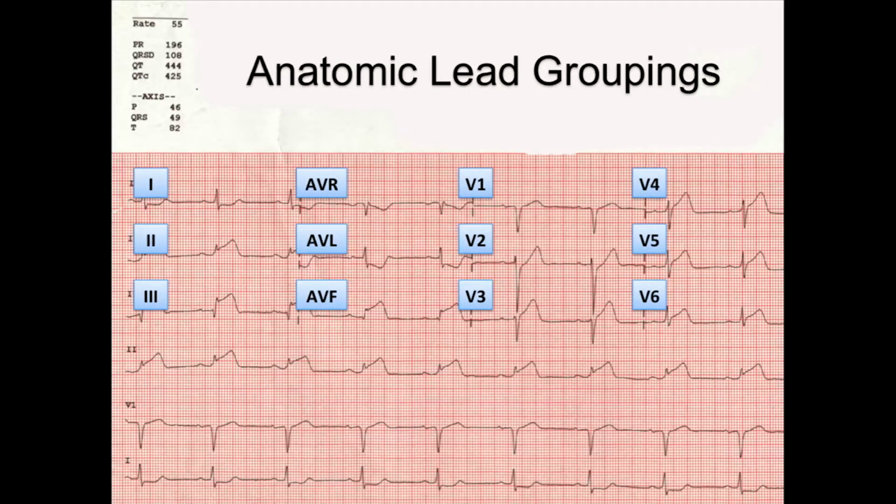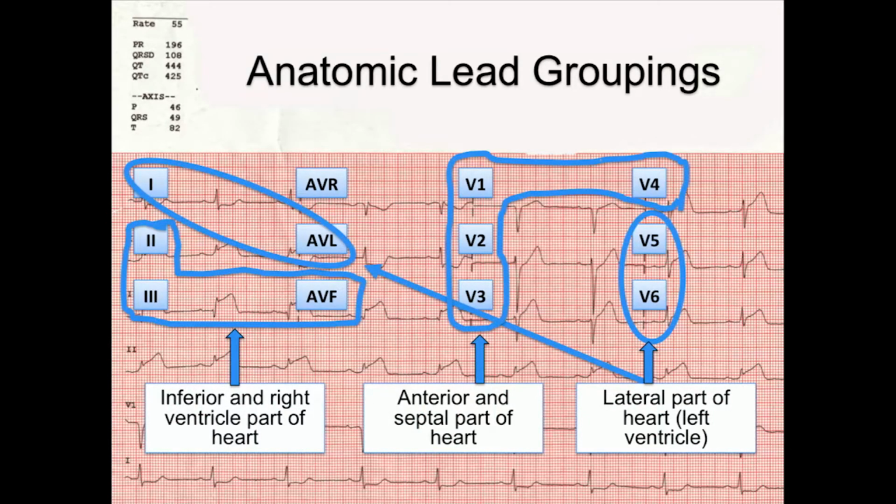Don't forget the anatomic lead groupings, because you have to have ST elevation, but they have to be in leads that go together, that when you look at the anatomy of the heart, makes sense. So here are our lead groupings, and we can see that 2, 3, and AVF are all inferior leads looking at the inferior part of the heart and the right ventricle. So these leads do go together, and we think we have an ST elevation MI in the inferior leads in our patient.